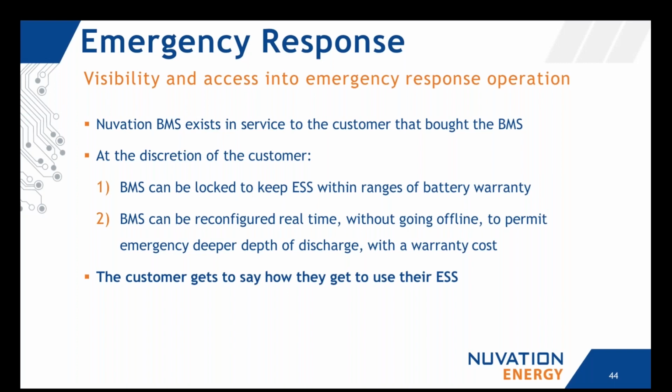An important example I'd like to give in visibility is inside of emergency response. This is when you have a problem, and is your BMS going to be there to give you the kind of visibility and flexibility that you want? This example is poignantly done.